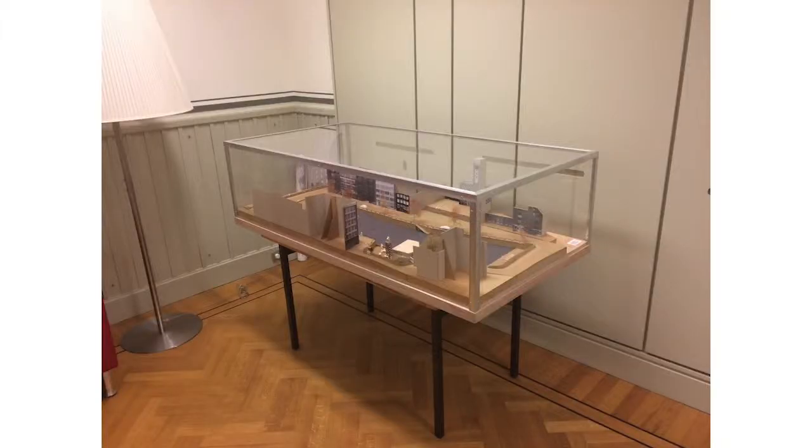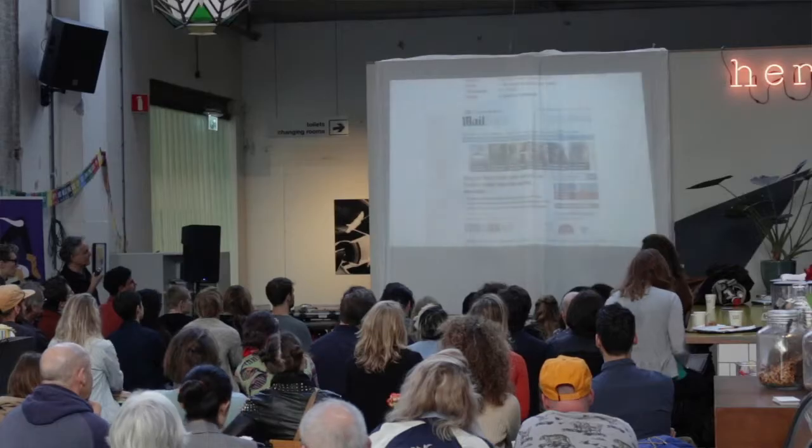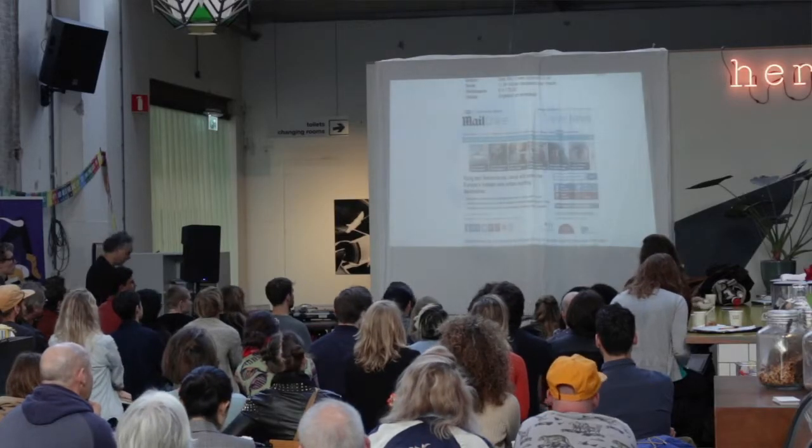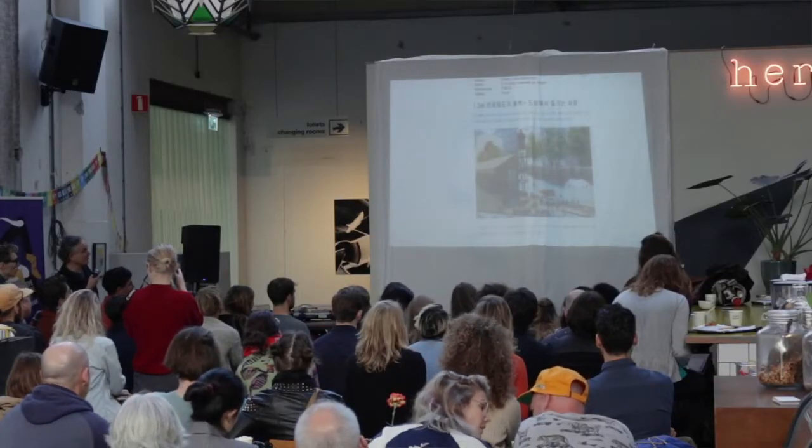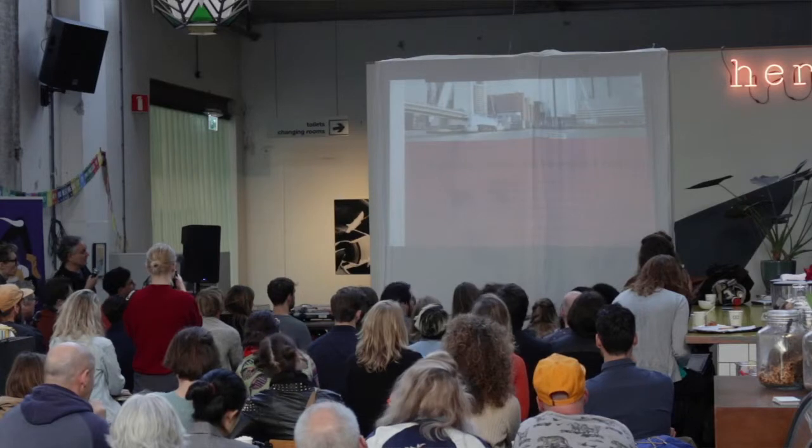Well, this is the model in the Stadhuis here in Rotterdam. It was really fun to see how the news was spread all over the world, online, in Germany, in Malaysia, and in India as well. And Rifantin was one of the reasons why the Lonely Planet chose Rotterdam as one of the top 10 cities in 2060. And it's not even built yet.